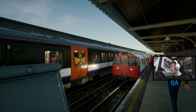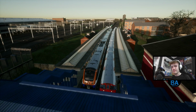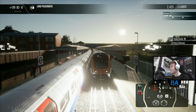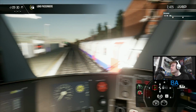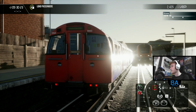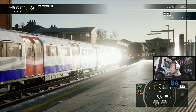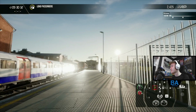Size difference, compare these two trains. So low down. Little diddy train. Still a really good route though, the Bakerloo Line. It's just very much worth getting still. Look how bright that is though. As bright as the sun. Literally is as bright as the sun.